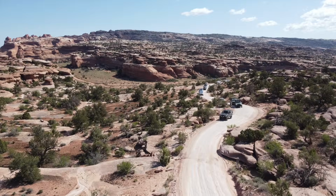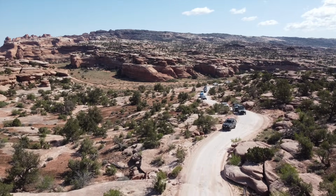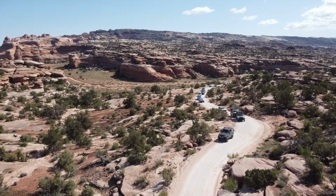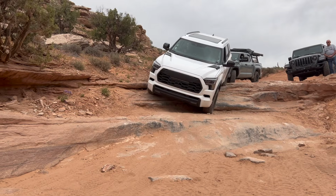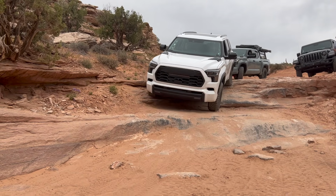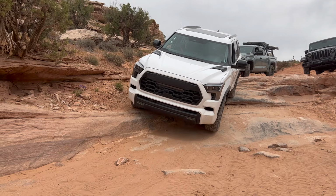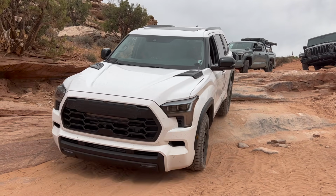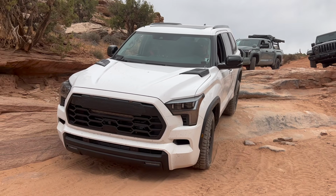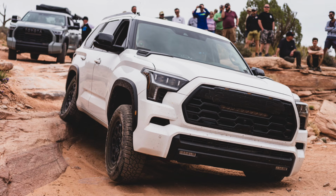So I noticed that the Sequoia was more nimble and exhibited better articulation than the Tundra overall, which is really just a byproduct of the shorter wheelbase, the softer rear spring rates, and the weight of the wagon configuration overall. So a wagon is going to be heavier over the rear axle than a truck, which will allow for more forced articulation out of that rear end. And that's the same 5-link that you can see available in the 300 series Land Cruiser, also available in the LX600 Lexus.